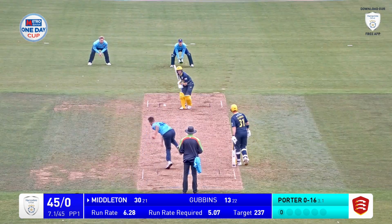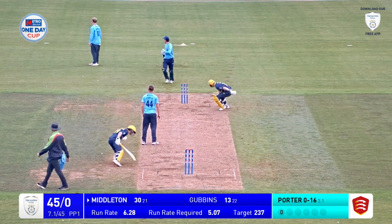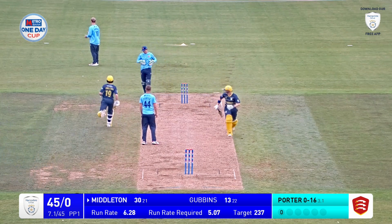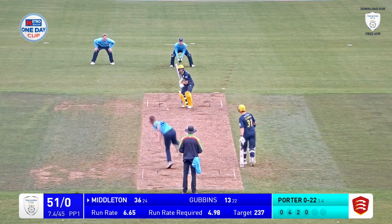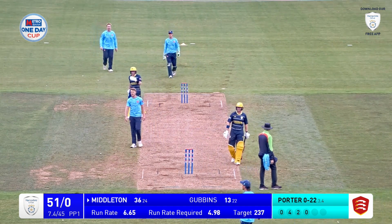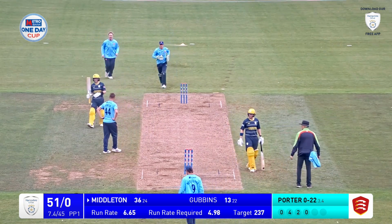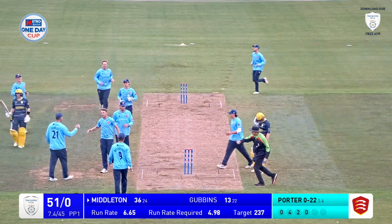As Porter bowls, this is run down off an open face. Nice stroke that, going down towards the third man boundary, and it will go for 4. Very well played by Middleton, certainly playing well. 51 for no wicket. As this is all skied, having played so well, he should be caught here at mid-off, and he is. And that's a big disappointment, because he was playing very well, but just what Essex wanted, there's no doubt about that.